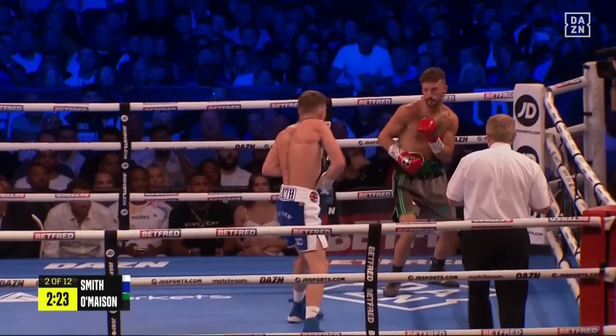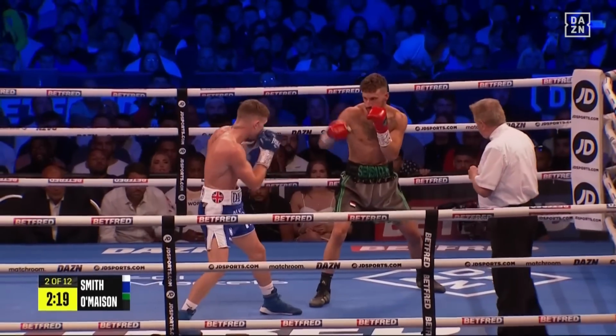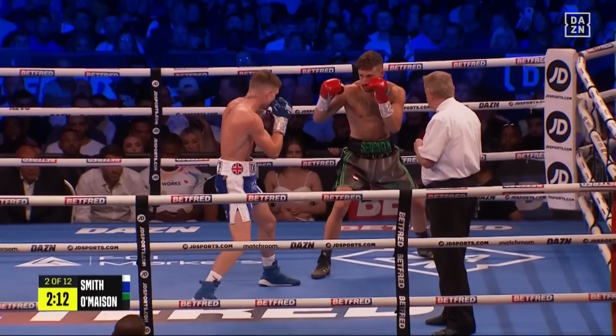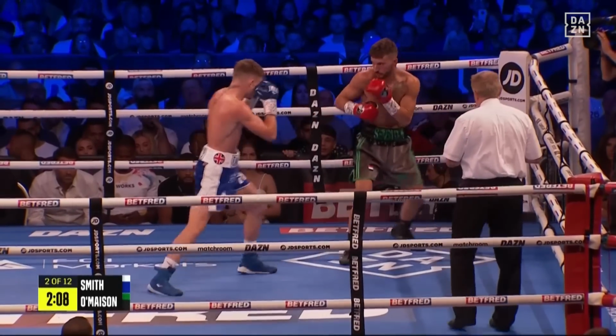Oh, lovely right hand. Brilliant right hand from Smith, the cleanest punch of the contest so far, 40 seconds into the second round. And Mason took that well, though, I must say. It was very sharp and very accurate. Yeah, he took the sting out of the shot, then he leant back. In these 2 phases there, Dalton Smith needs to step in with the second phase.